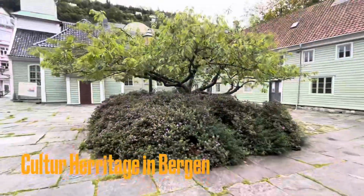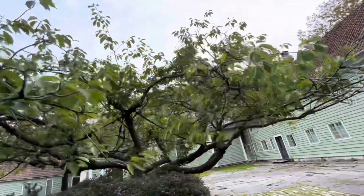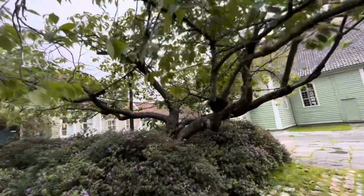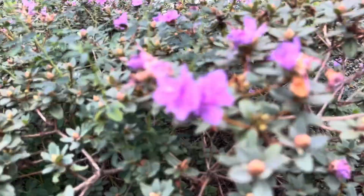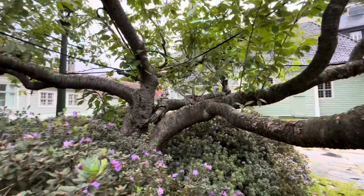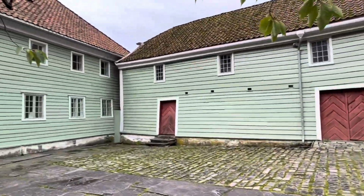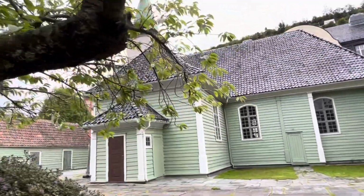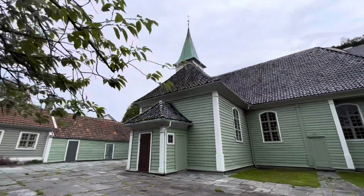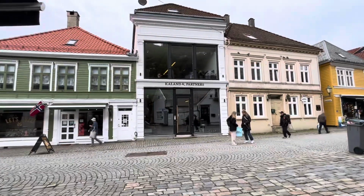This is amazing. The color of this tree during spring, it blossoms in pink and white flowers. And they have done it so perfectly with these bushes in the autumn, blossoming like this. It's colorful. Very modern house in the middle of everything.